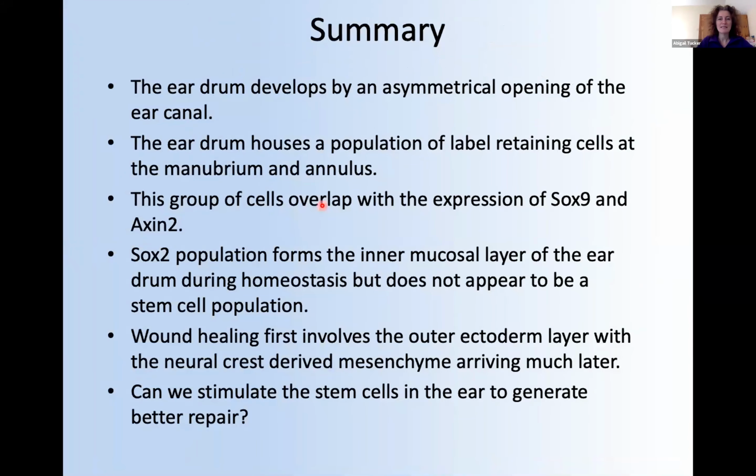So I'll finish there, but hopefully I've been able to show you that during development, the eardrum has a fairly complex development. One of the really key things is that we have to have this asymmetrical opening of the ear canal so that we only leave a really thin layer of ectoderm on the outside of the ear canal. We're proposing that there is a population of stem cells, a stem cell niche in the eardrum, and that is around the annulus, around the eardrum, and in the center of the manubrium. That's where we see the label retaining cells. It's where we see the SOX9 cells and the Axin2 cells.